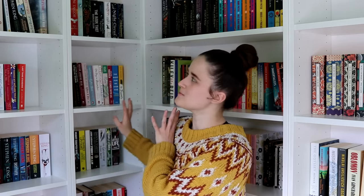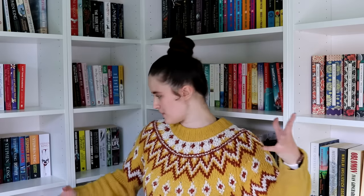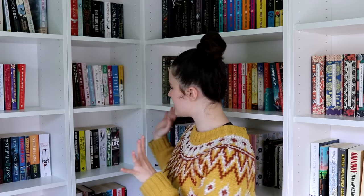I'm very happy with the rough order that I've got these books in and just the fact that I now have a space where I can literally see every book that we own without having to lift out piles of books that are stacked in front of piles of books and in front of other piles of books. And I can literally just look at the shelves and find whatever I want.